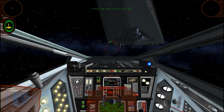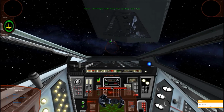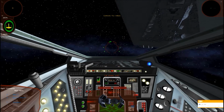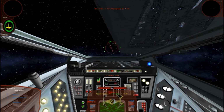Ooh, and more Star Destroyers. The Avenger has entered the area. Vectoring in. Okay, I'm sending my wingmen on the interceptors. I'll concentrate on the bombers. Hey, Four, enemy in range. It's not gonna be easy. Pretty far from friendly forces here.